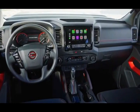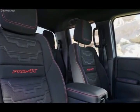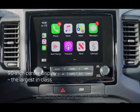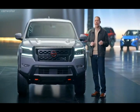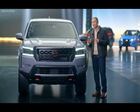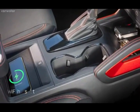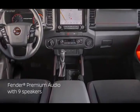Inside is a sanctuary, our true cut above, and what's going to wow our customers. An available 9-inch touchscreen display, the largest in class, the perfect size to display the canyon crawling views from the Intelligent Around View Monitor. And all Frontier trim levels feature standard Apple CarPlay and Android Auto. Wi-Fi, wireless smartphone charging, and a 9-speaker Fender Premium audio system are also available.